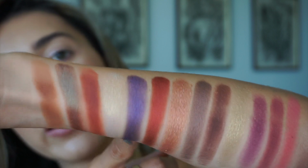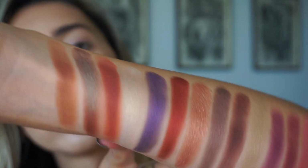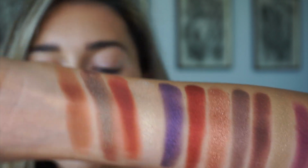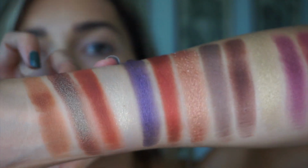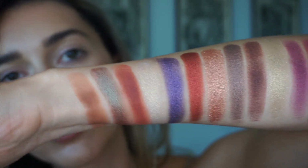Very pretty, very intense. And then the shade Trusty Shoes, which looks white in the pan when you look at photos, is a beautiful taupe coat. I don't know if you can actually tell. Let's put a bit more light. It will be very pretty in the inner corner or on top of other shades as a taupe coat.